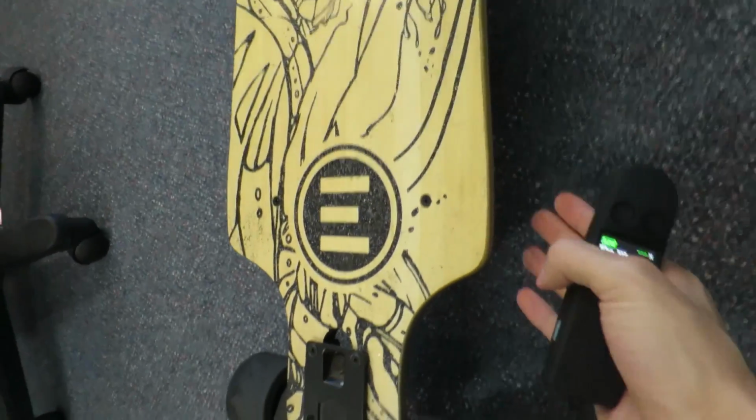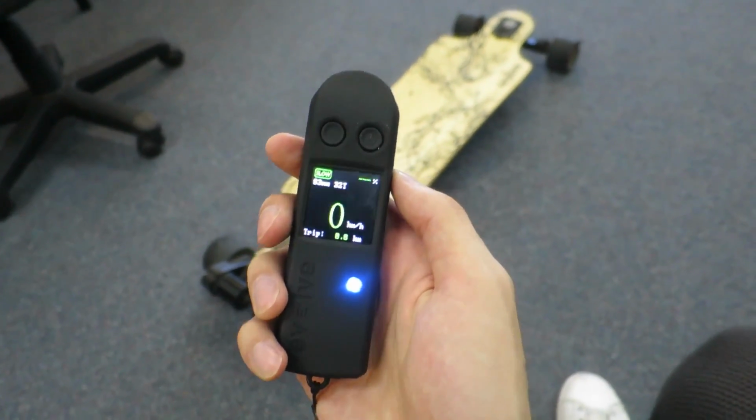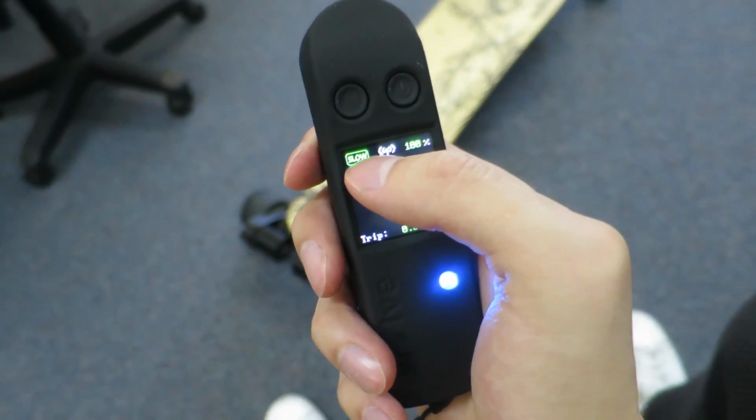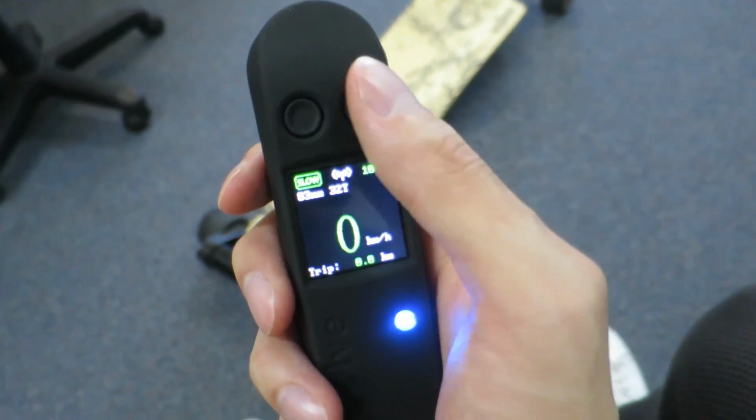So let me switch on the board for you just so you can see. The power button is over here. And this is the remote that you use to control the board with. It's really small, really handy. And just like that, we're connected. That wireless signal means we're connected. And over here you've got the modes. So slow is like the beginner's mode. It's very slow. It maxes out about 15 km per hour.